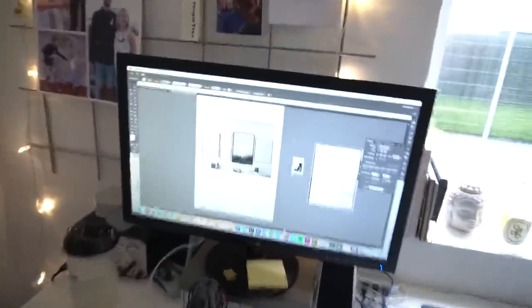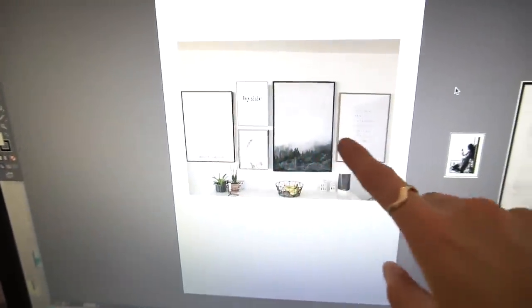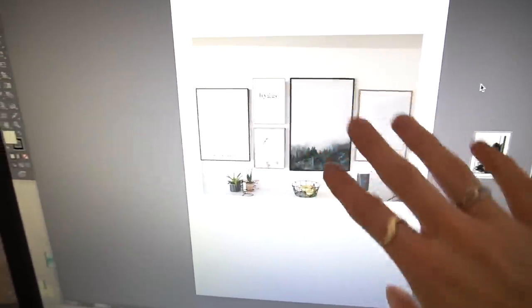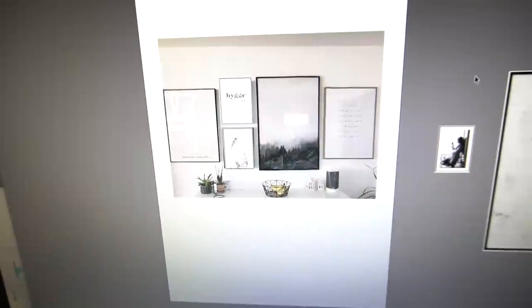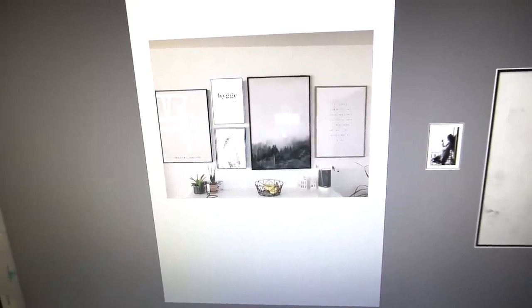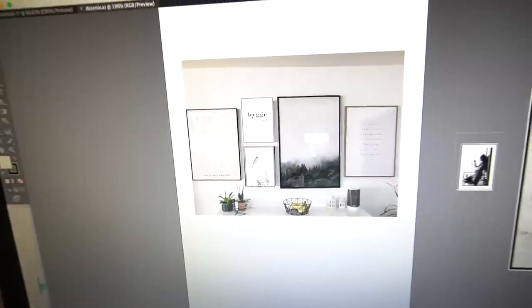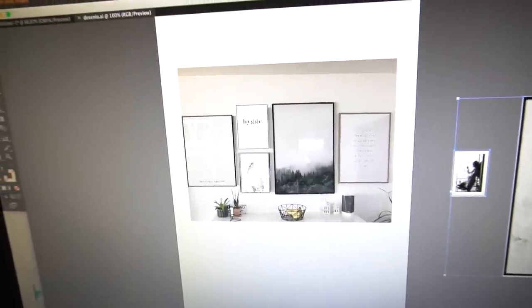Like last time when I ordered posters from Desenio, I made a document so that I could see how the posters were gonna look together with the ones that I already had. And I definitely recommend that you put them together like this also, because then you're sure you won't have to return anything. And in a way you'll also create less waste that way.